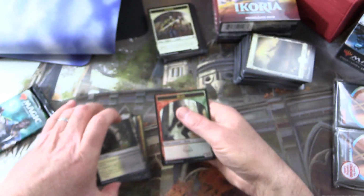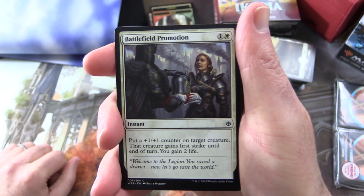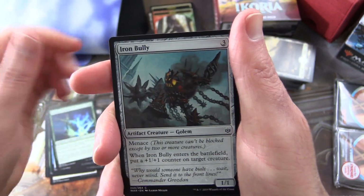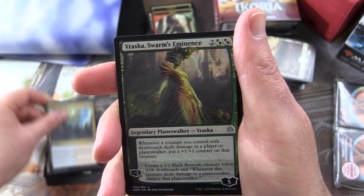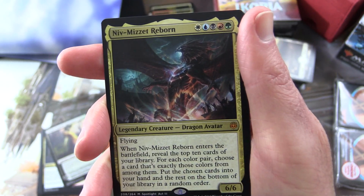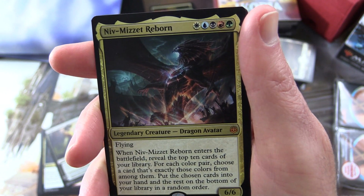Orzhov Guildgate and Beast token onto War of the Spark, hoping for a mythic Planeswalker. I could do with a Liliana, Dreadhorde General to add to the collection. Okay, we got Battlefield Promotion, Sky Theater Strix, Blind Blast, Forced Landing, Vampire Opportunist, Totally Lost, Centaur Nurturer, Iron Bully, Erratic Visionary, Enforcer Griffin, and Dread Wight for the uncommons, Invade the City, Vraska's Contempt, and a mythic, yes, a Niv-Mizzet Reborn. Legendary Creature Dragon Avatar, 6/6 for every color of the Magic rainbow with Flying. When it enters the battlefield, reveal the top 10 cards of your library. For each color pair, choose a card that's exactly those colors from among them. Put the chosen cards into your hand and the rest on the bottom of your library in a random order.